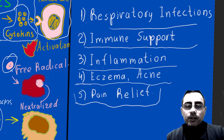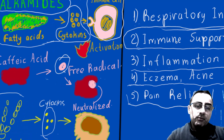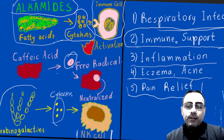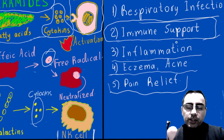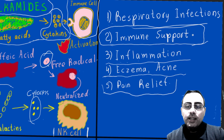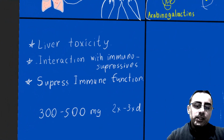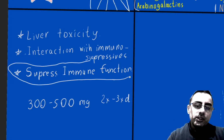So here is an important point. Here is immune system support. Yes, actually Echinacea supports the immune system, activates the immune system, and the immune system more effectively fights infectious agents and cancers and potentially other diseases also. But it's important to note that long-term intake of Echinacea can lead to immunosuppression. It's Echinacea's potential adverse effect. It can suppress immune function in the long term.